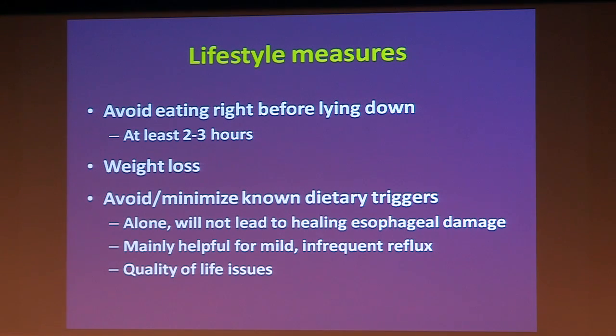He also mentioned weight loss, and I want to reiterate that point. Weight loss can go a long way to helping with reflux symptoms, although for most people, weight loss in itself will probably be insufficient to control reflux. And then again, avoiding or minimizing certain dietary triggers.